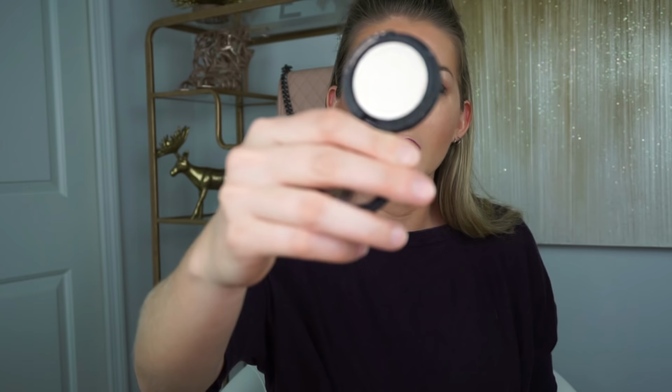Because it's very iridescent, it's got a green and a blue tinge to it. There's no way you're going to be able to see this on camera because it looks just flat white. But in person, it does have a green blue tinge. So that is the only reason why I wouldn't use it again as a highlighter, because I don't want my cheeks looking green blue. Or my nose. That is an obvious reason.